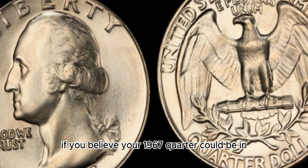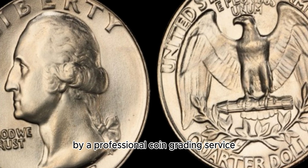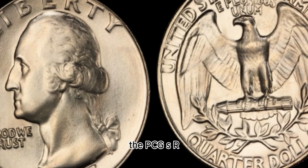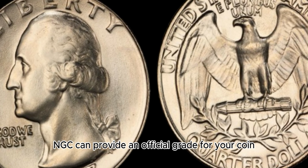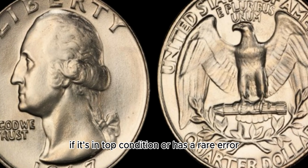If you believe your 1967 quarter could be in excellent condition or have an error, it's a good idea to have it graded by a professional coin grading service. The PCGS or NGC can provide an official grade for your coin, which can dramatically increase its value if it's in top condition or has a rare error.